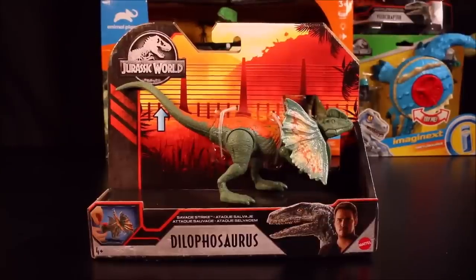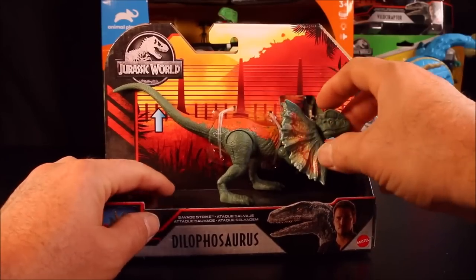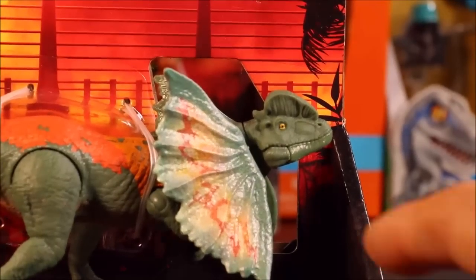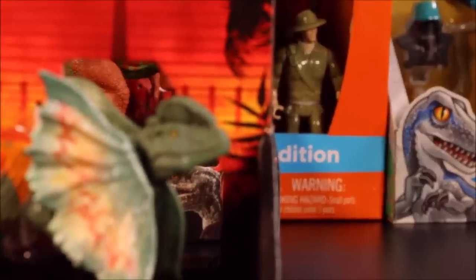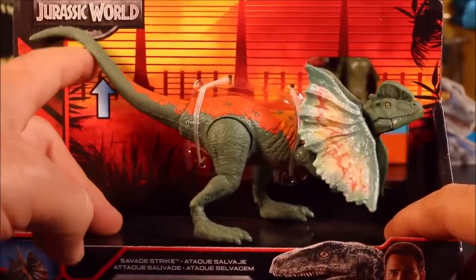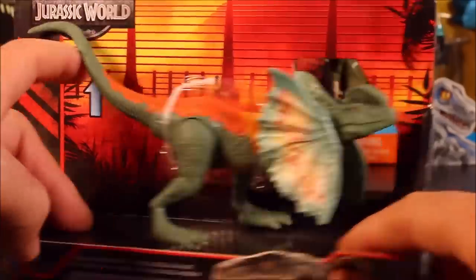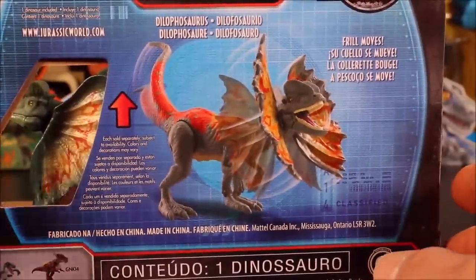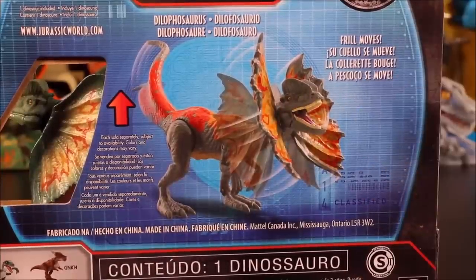And then we got the Savage Strike Dilophosaurus. So this is a brand new, like, orange color scheme. And it's hilarious. Check this out, guys. You pull up the tail, and its frills and its mouth pop up. How cool is that? Wow. So this one is unusual in that you push it up. Usually you push the tail down. So pushing it up with a Savage Strike. Cool. So let's see what this says. It's just showing some of the other ones. It says frills move Dilophosaurus.